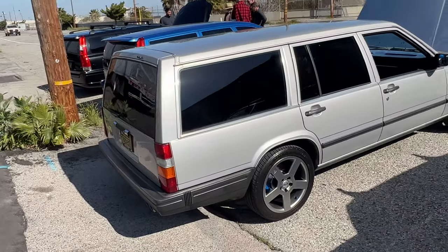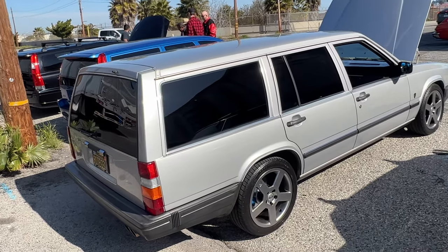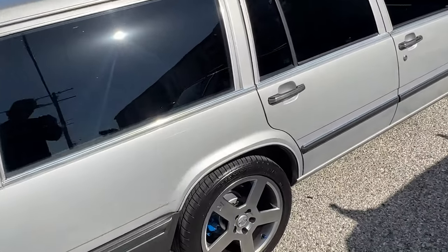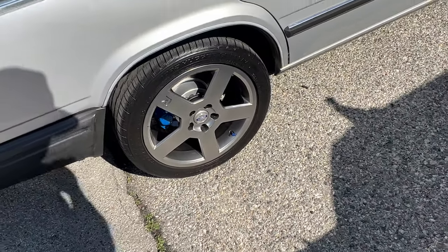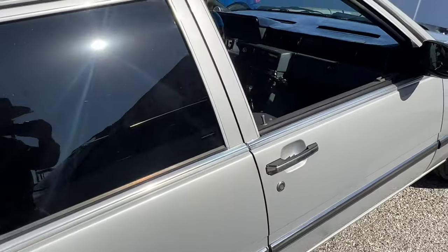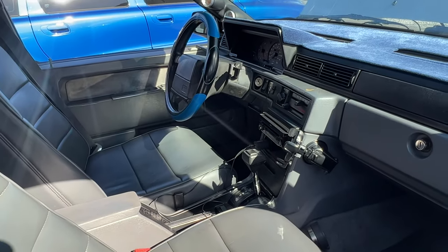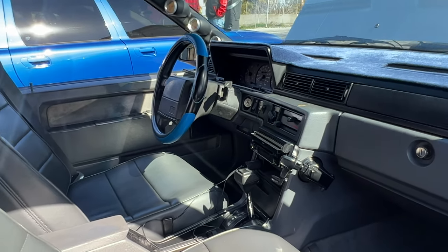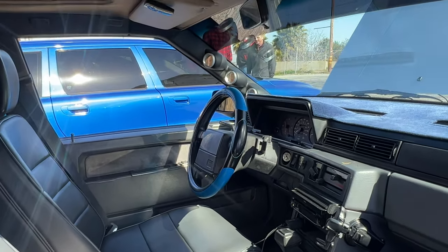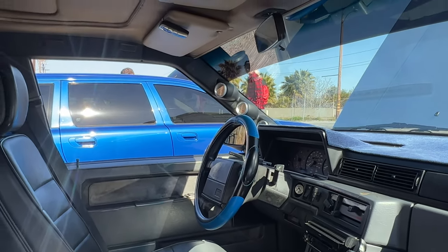I think R wheels look great on everything, and this is another reason why. The Pegasus 17s, they look like 17s. Yep, 225/45 ZR17. Very clean interior on this one. I'm not crazy about the steering wheel cover, but it blends in. Look, there's an A-pillar 3-gauge pod. I didn't know that somebody made those to actually fit the car.